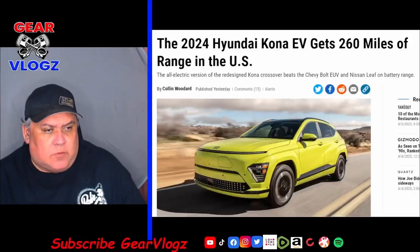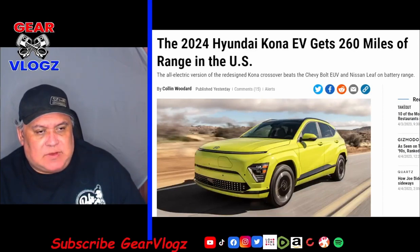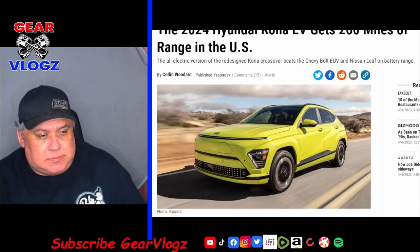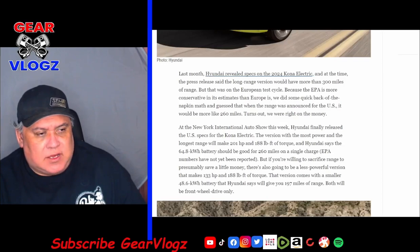Our first story, the 2024 Hyundai Kona EV gets 260 miles of range in the U.S. The all-electric version of the redesigned Kona crossover beats the Chevy Bolt EUV and Nissan Leaf on battery range. Last month, Hyundai revealed specs on the 2024 Kona Electric, and at the time, the press release said the long-range version would have more than 300 miles of range, but that was on the European test cycle. Because the EPA is more conservative in its estimates than Europe is, we did some quick back of the napkin math and guessed that when the range was announced for the U.S., it would be more like 260 miles. Turns out we were right on the money.